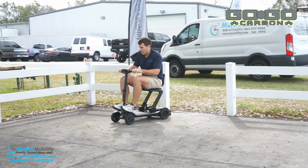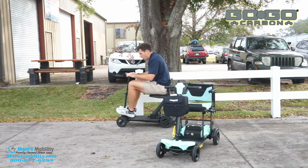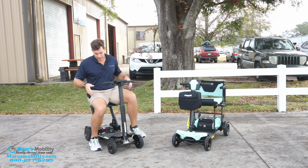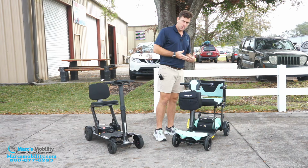Surprisingly, that really did not have any issue in the grass, although it's probably not intended for a lot of off-road usage, but some people are going to want to take this to baseball fields, soccer games, things like that. You can kind of see how I was sitting on that. Now I'm going to show you over here on the Super Portable.